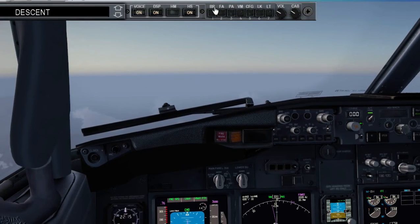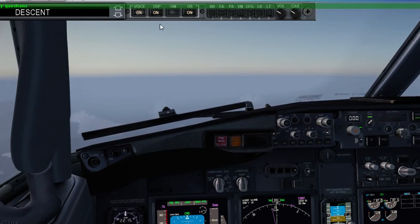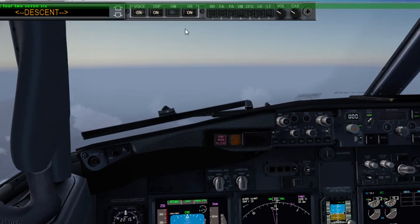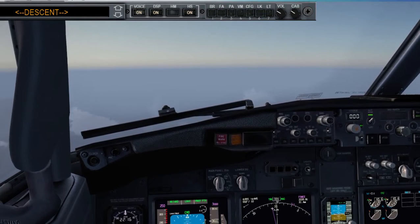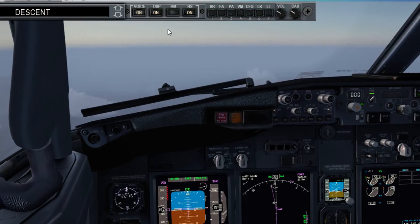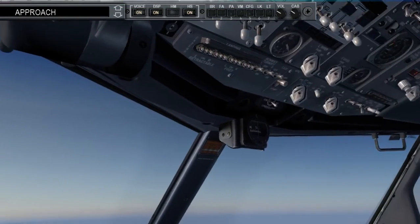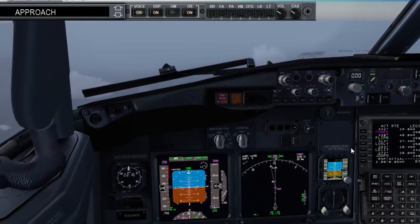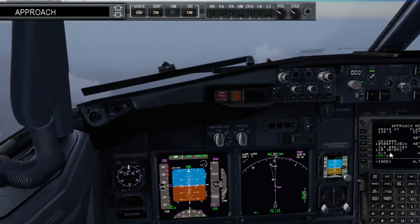Are you ready for the approach brief? I'm ready for the brief. Any questions? No questions. Approach brief is completed, so send checklist. I'm ready for the checklist. Send checklist? Descent checklist. Pressurization. Landing altitude 0 feet. Recall. Checked. Auto brake. Level 2. Landing data. VREF 146. Minimums 200 feet. Approach briefing. Completed. Descent checklist. Complete.